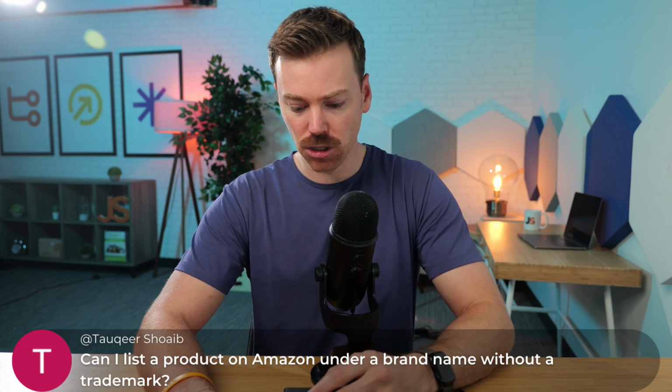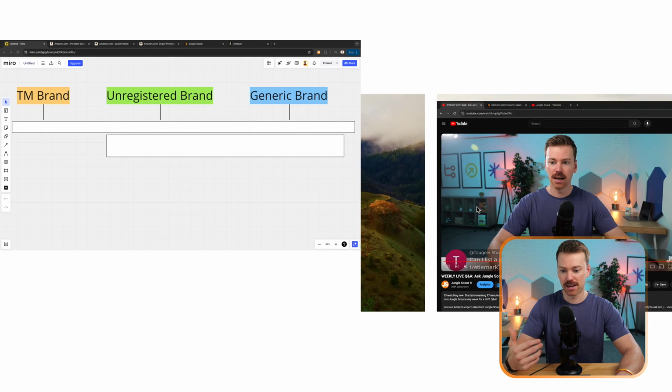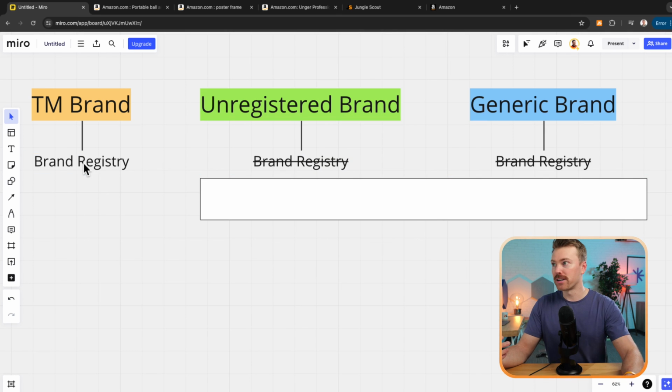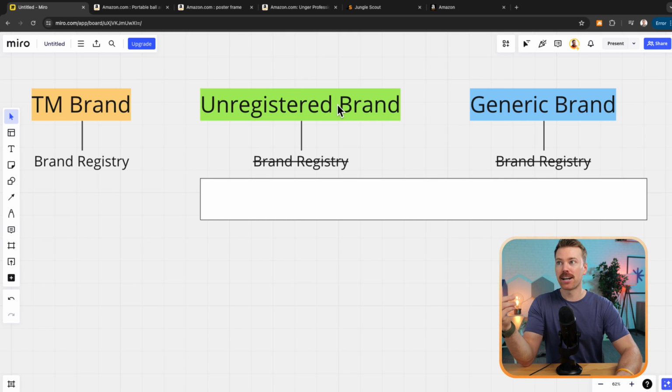But I wanted to show you here that there are 3 different ways that you could list a product on Amazon. The first way is by having a trademark brand. So that's when you go through brand registry and you actually have a trademark for your brand, whether that's a logo or a word mark with your brand name. The other way is actually listing a brand on Amazon that's not registered, and you don't need to have brand registry to do this. And I'll go over that in just a second.